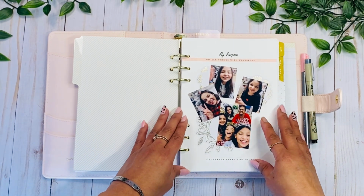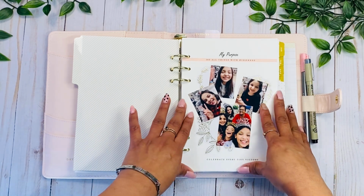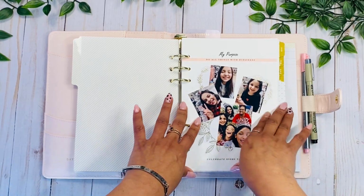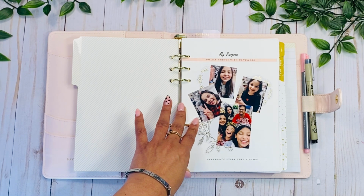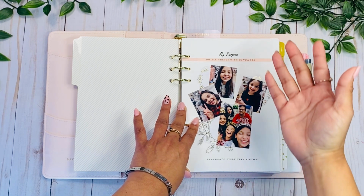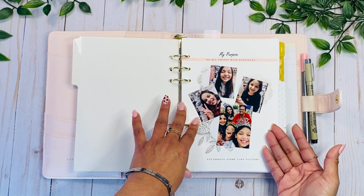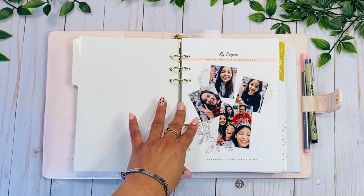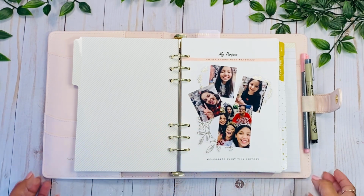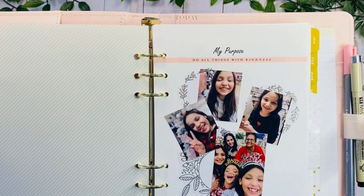So I think it's really important to have a motivational page on your planner, on your everyday planner, because it's just a good reminder of why you do the things you do. Like if it's your work planner, you gotta remember, who are you doing this for? It's just my purpose, my motivation, my kids, my family, of course. And so I'll just show you really quick.